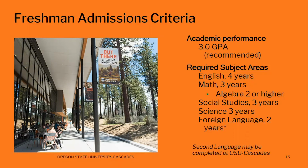As part of the application, you will actually come to a point where it will ask you if you want to submit your test scores. At the end of the day, we're not trying to deny you. We are looking to make sure that you're going to be successful in college level courses. The last thing we want to do is admit a student and then have them struggle at the college level. We want you to be successful here at OSU Cascades.